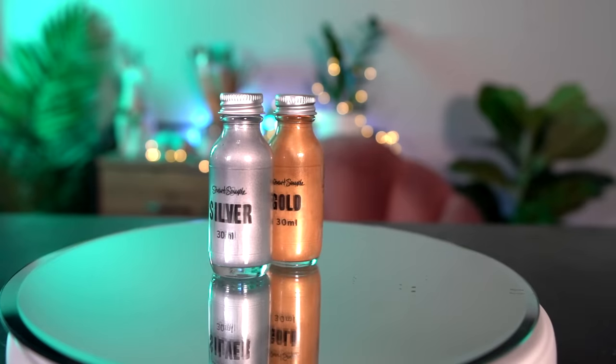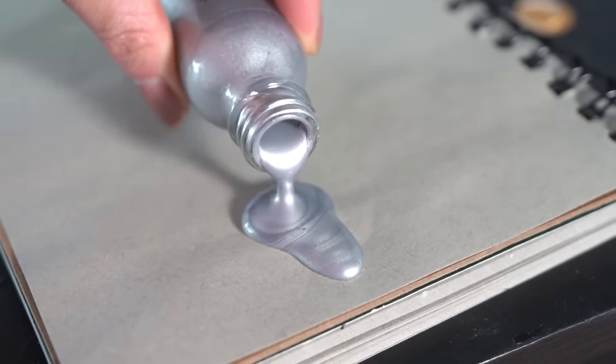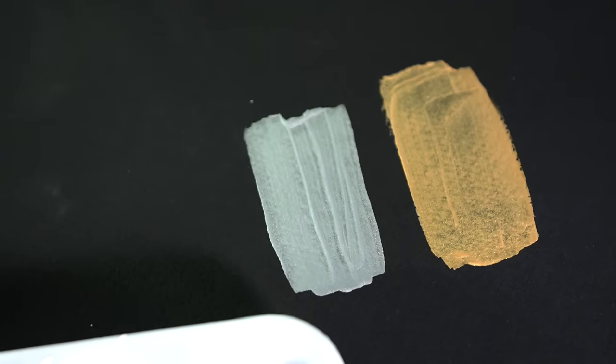To complement the gold, we have the world's silverest silver. The pigment inside of this is incredibly, incredibly fine. So that way it basically replicates the look of actual silver. And any item that you paint with this stuff, it basically turns it into an item that looks like it's made out of metal. These both retail for $15.99 each, and they're kind of a pair.